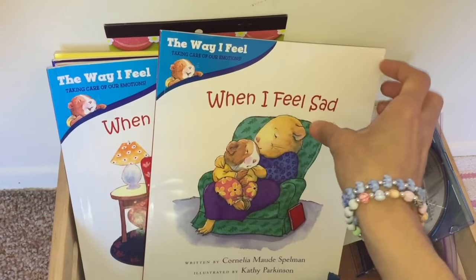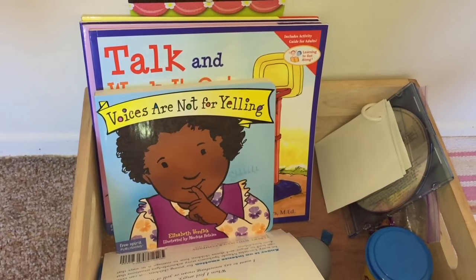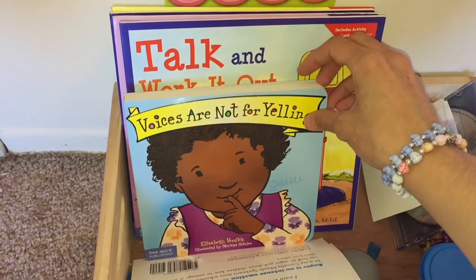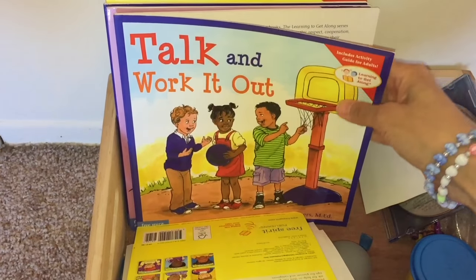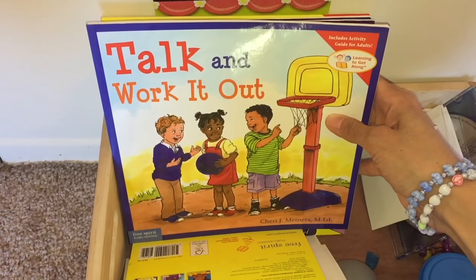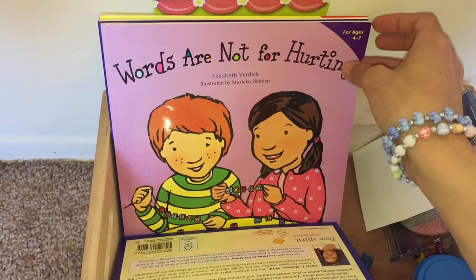And so I have different ones. I have When I Feel Sad, When I Feel Angry. I have different things that children deal with on a daily basis, whether it's using your voices or yelling. I have Talk and Work It Out, and I love this series, because it gives you exercises and includes activities and a guide for adults to work on different things.